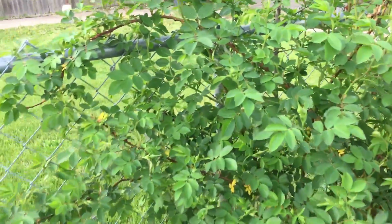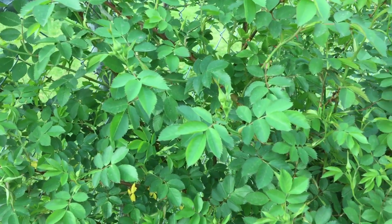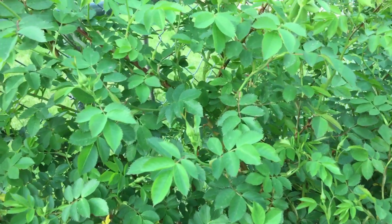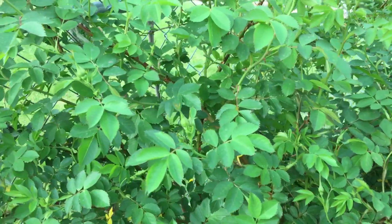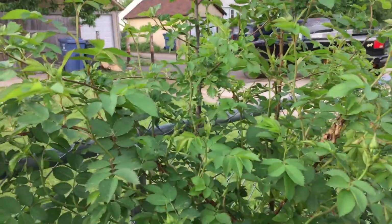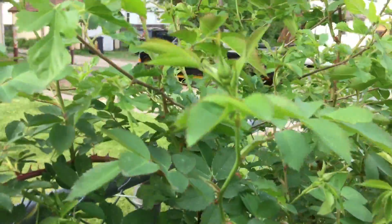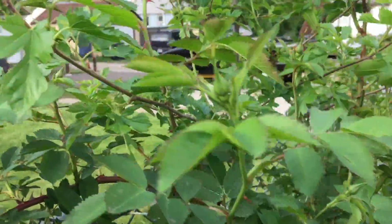And like I said, no blooms on this. I wrapped this in the fence. This is a climbing bush, so I wanted it to grow in the fence. I want that tree to kind of grow in the fence too, but I don't know how my landlord's going to take that. It looks like it's just a popple.